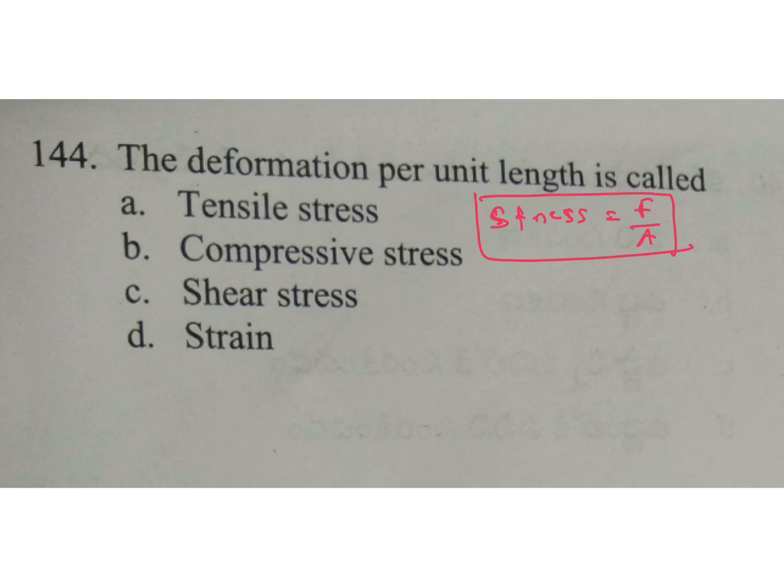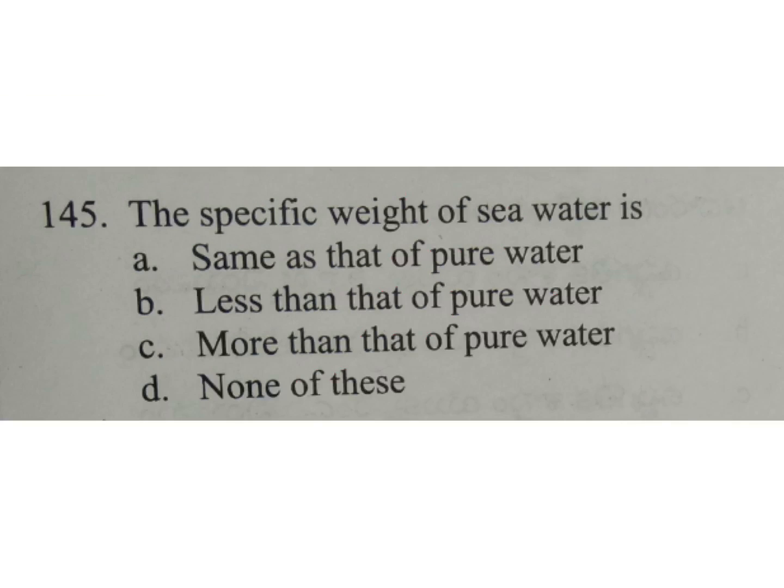The specific weight of seawater, its formula is rho into g, density into acceleration due to gravity, and density of sea water is greater than density of water. Sea water is, I think, more than 1000, I don't know the number, water is 1000, so more than pure water is the answer.